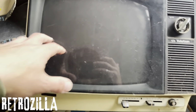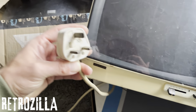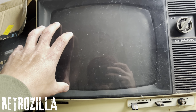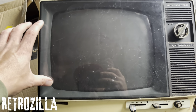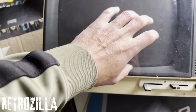So I'm half tempted to keep hold of this, presuming it works. It's got a plug, and it's still got a plug on it. I want to clean this up really nicely and see if I can get an NES. And literally, this would be the ultimate nostalgic dump for me. NES, black and white TV. I can't believe I've managed to find this one.